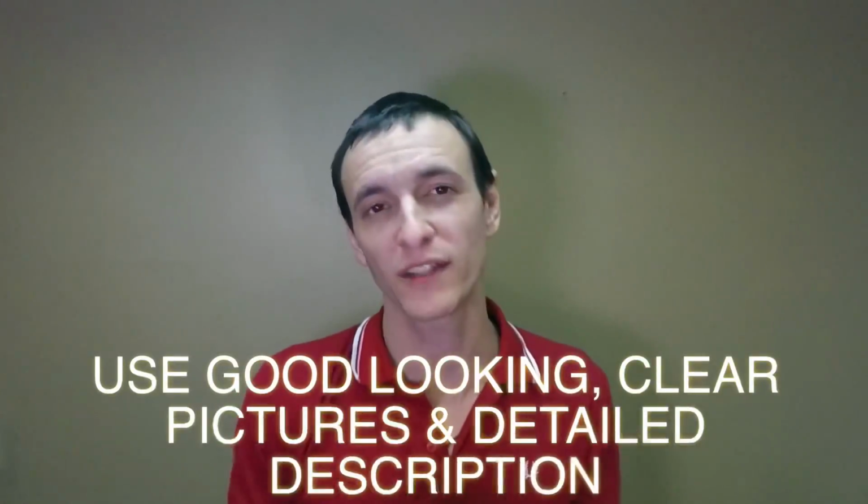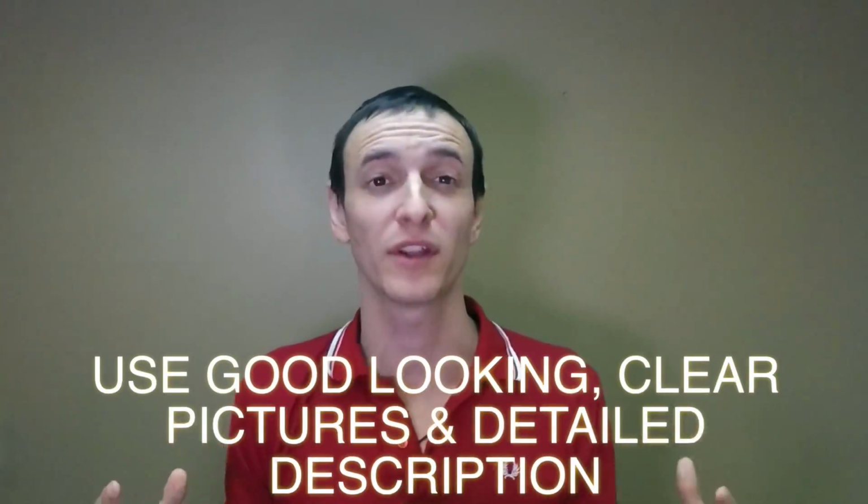Number 5, this is obvious, but always make a good description and try to take the best pictures that you can with good lighting. Don't take pictures in a creepy garage with darkness and shadows all around the item. Make sure that the item is well lit. People can see what they're gonna buy in order to get their interest. Make sure and leave a few paragraphs about the item. Talk it up a little bit, but always be honest. Don't ever lie and be dishonest about an item.